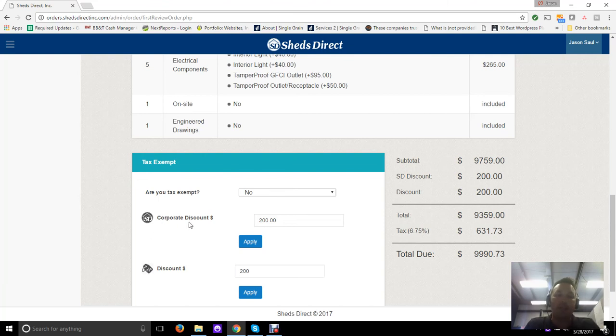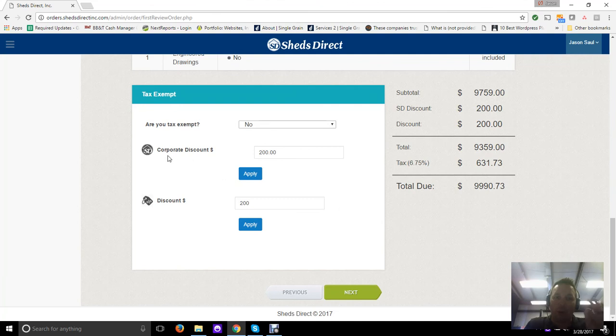But the Sheds Direct corporate discount is a Sheds Direct approved discount. So you need to call in to Sheds Direct corporate before you input anything for the corporate discount. We're going to be checking every single invoice that comes in, and please don't abuse the corporate discount. You need to call in and get approval before you add a corporate discount. So please keep that in mind. One final time, the Sheds Direct logo equals the corporate discount, and the price tag with a percentage is the dealer discount.